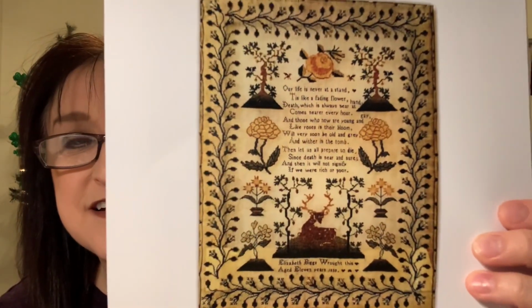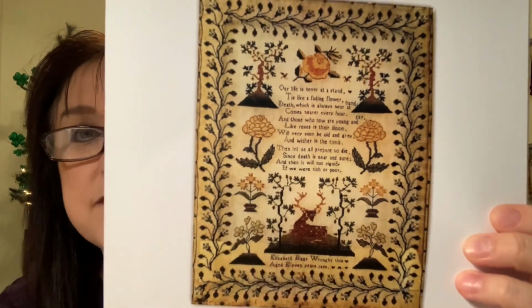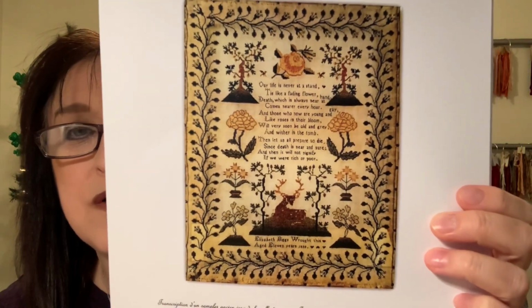That is so cool. I love this saying. It's a little dark, but I love the saying. And then it's got her name and stuff at the bottom. Wow, what a cool sampler. Elizabeth Biggs.